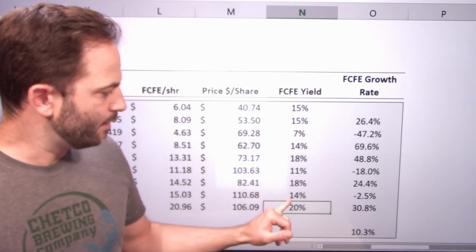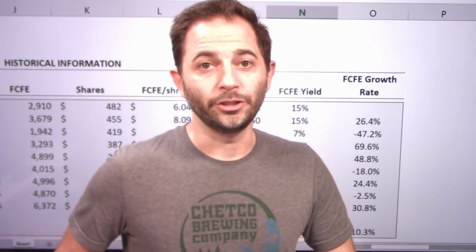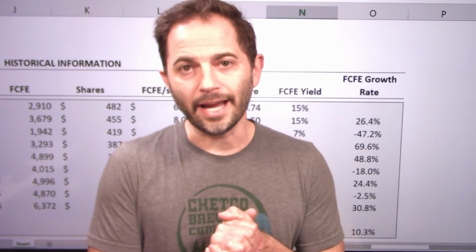So I think they're in this 15% free cash flow yield, which in this market, with interest rates at 2% with a 10-year treasury, that's fantastic.